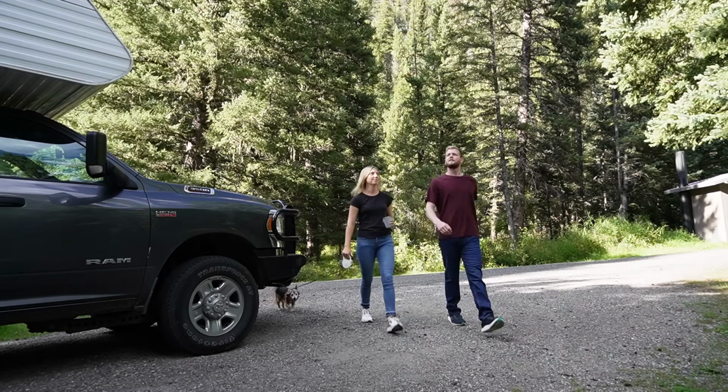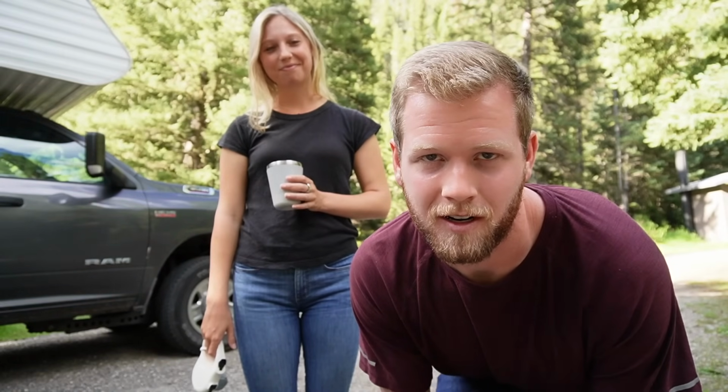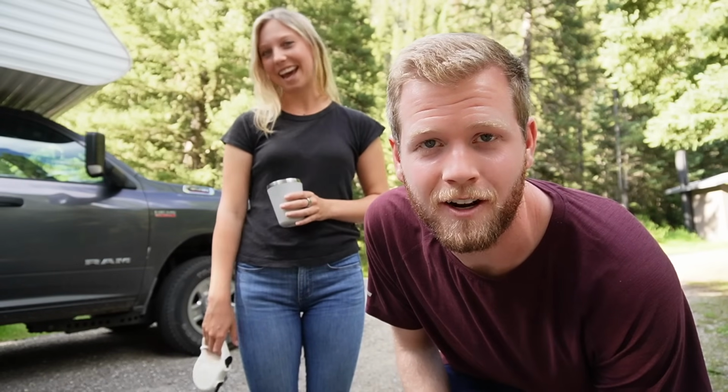Alright, so that was a pretty quick walk, but now it's time to put our chairs out in the shade. The temperatures are starting to drop a little bit, so we're going to sit outside, have a cocktail, and just wait till dinner.